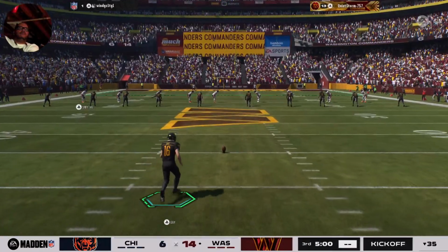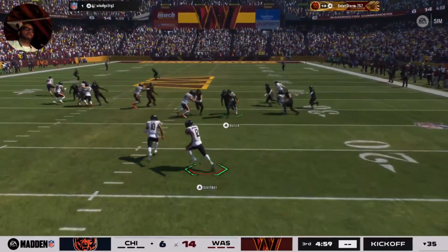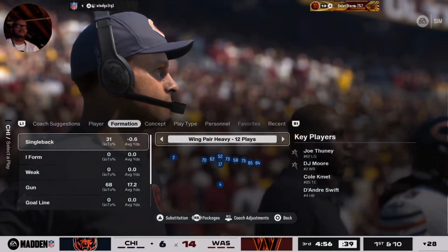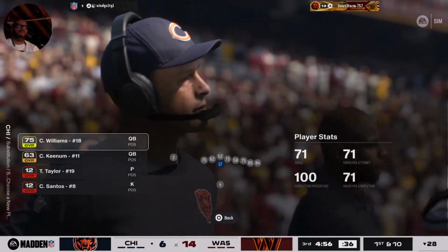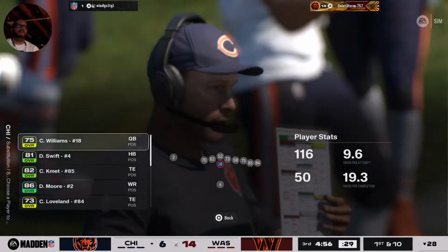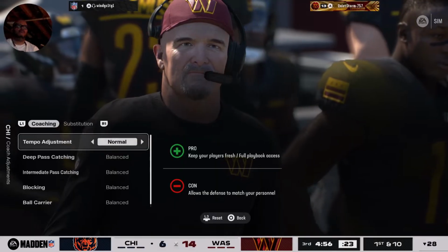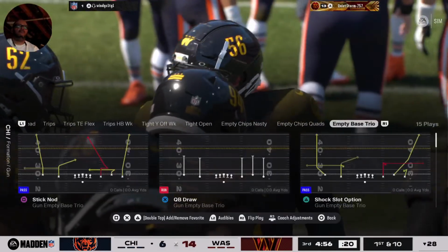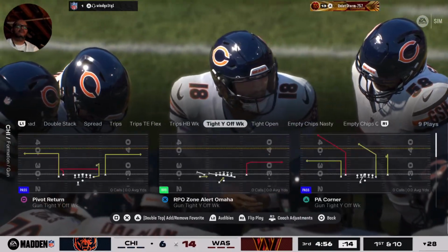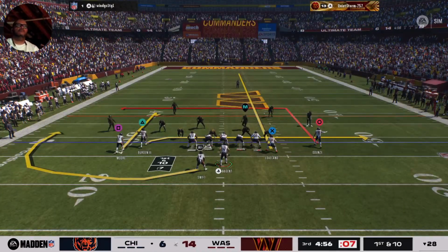Here's Gay now to handle the kickoff. Here's Duvernay on the return. And he's going to make it to the 28 before going down. The Bears take over first and 10 at their own 28-yard line. Offense into the shotgun set as they line this up. First and 10.